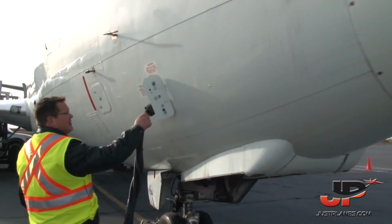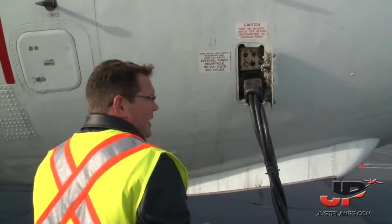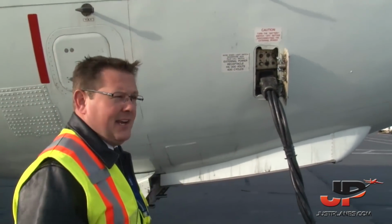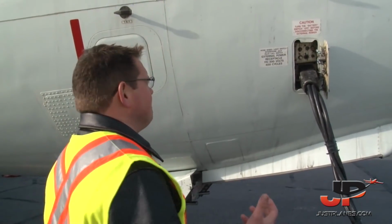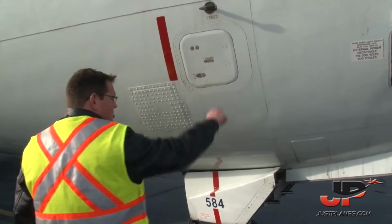The airplane's plugged into ground power right now. This is the ground power receptacle right now. That's why the airplane is a little bit quieter on the outside than it normally would if we would have the APU running. Lab service door, make sure that's closed.